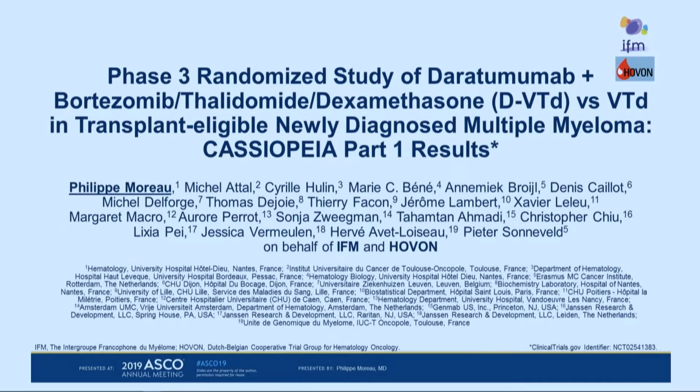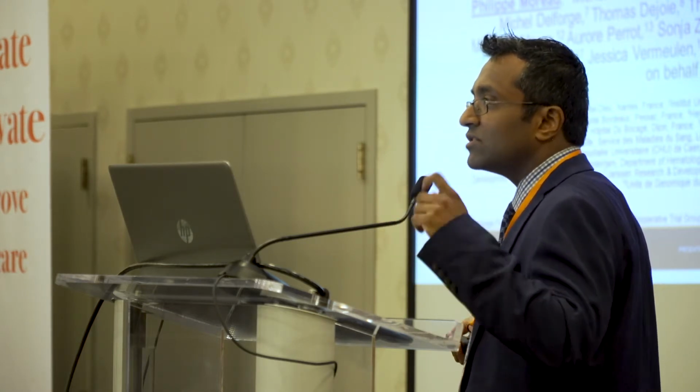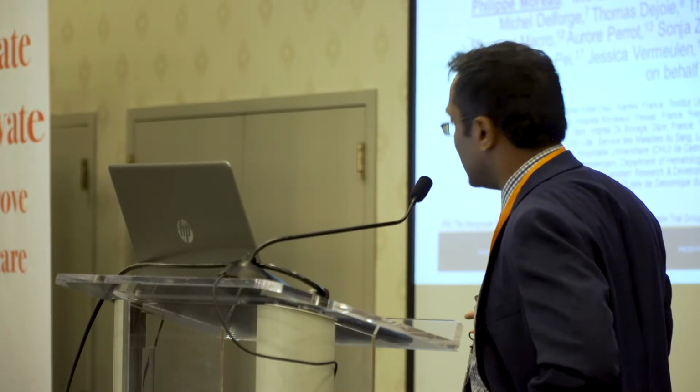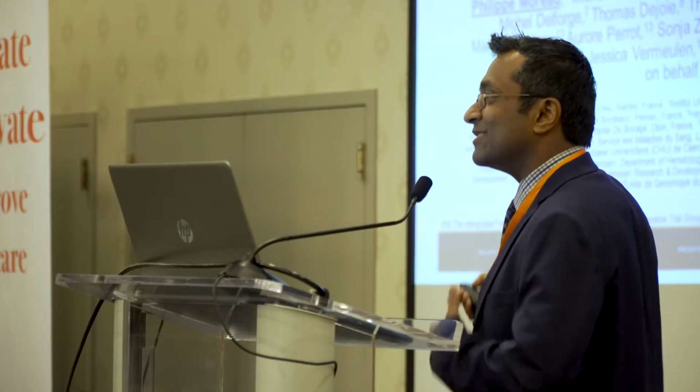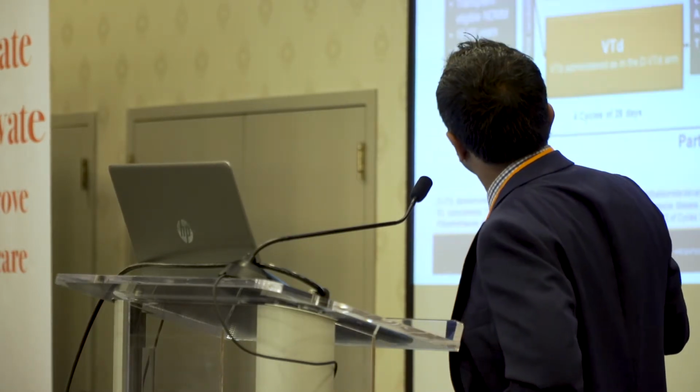So this was the large phase 3 study presented by Philippe Moreau as part of a combination from the French group, the IFM, and the Dutch group, which was the HO1 group. And so it's this Cassiopeia study that basically compared, for the first time, in newly diagnosed patients that are transplant eligible, can you give them daratumumab with bortezomib, thalidomide, dex versus bortezomib, thalidomide, dexamethasone? Not perfect for our practice because, again, none of us tend to use thalidomide up front either in these combinations.